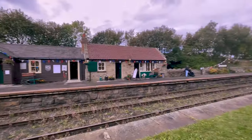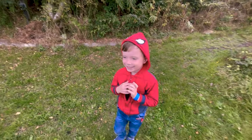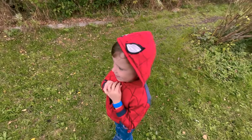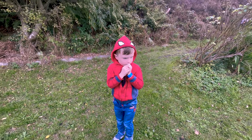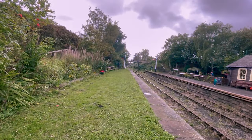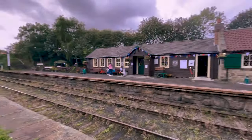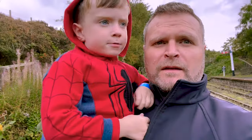So we just crossed over the bridge and then we're going to get on the train now. Now we're on the new station. Well, we're at the same station but on the other side. Do you know why we're on the other side? Because on this side the train goes up that way, whereas on the other side, that train will be going the other direction.